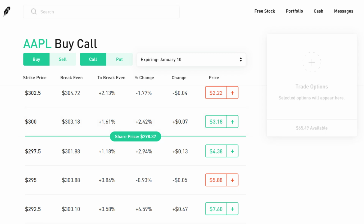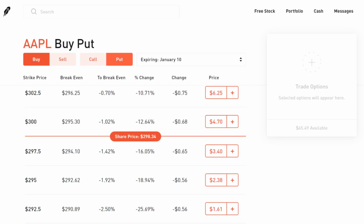With puts, it's the same exact deal. So with puts, you're believing that this stock is going to get under this price by this given time. So you think this thing's going to fall by a given time. And with a call option, you are going to go ahead and buy the stock. You're giving yourself the opportunity. That contract is reserving you 100 shares of that stock at this given price. So that's why you pay the cost of the contract, which is the premium.